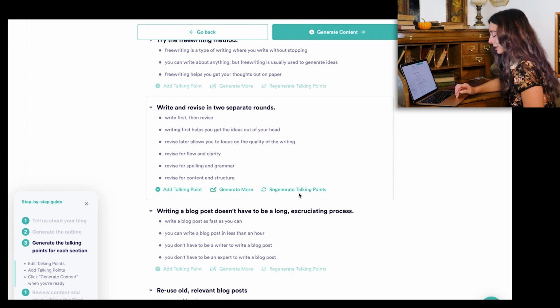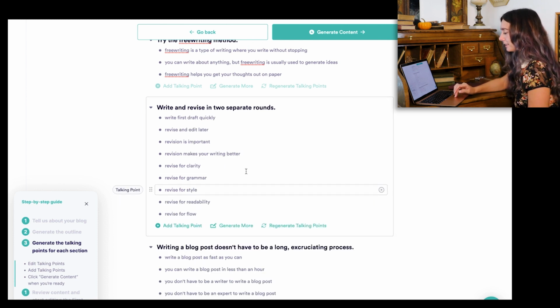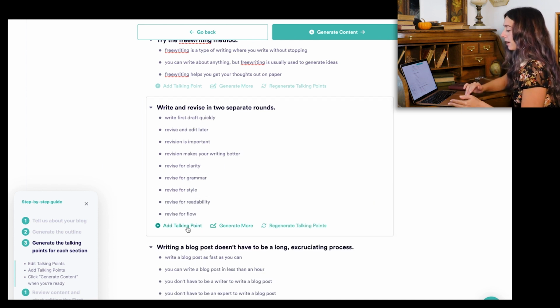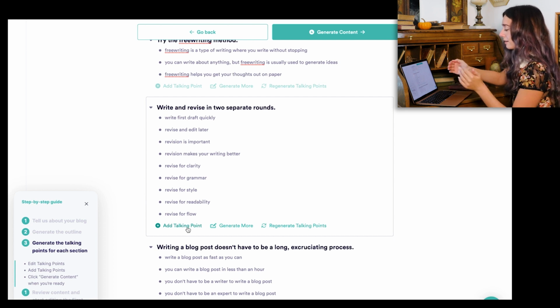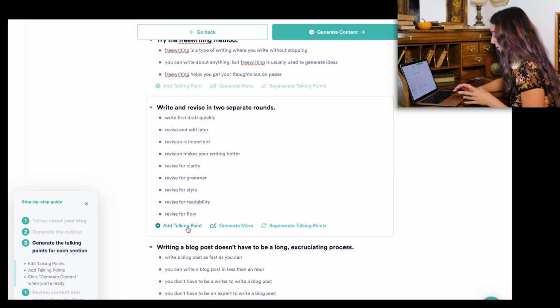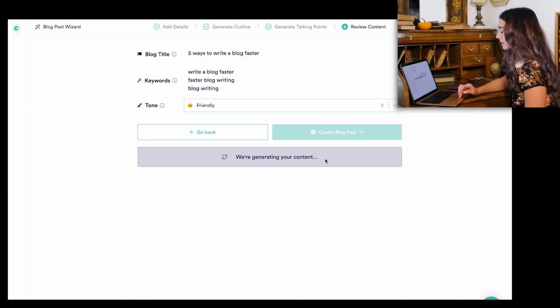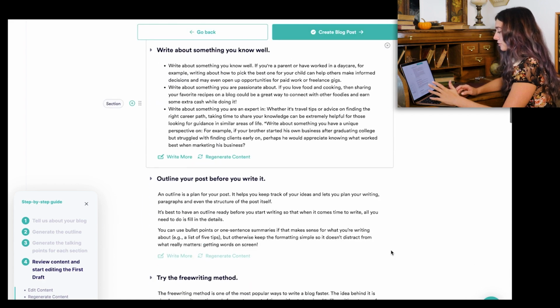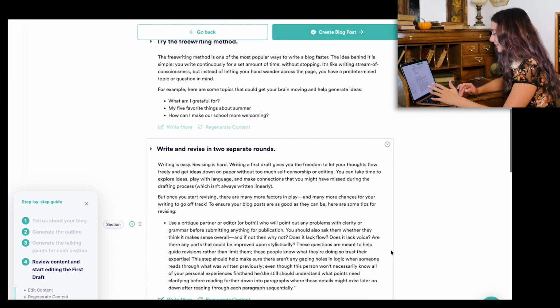You can click regenerate the talking points if you want to go with this one. Generate more. You can add in your own talking point, if you want to engage with the AI as it is generating the blog for you, which I think is pretty cool. That way you can insert your human touch with it as opposed to doing it at the end. So then if I come up here and click generate content, here's the actual content that it's just generated. It's just crazy if you look at this.